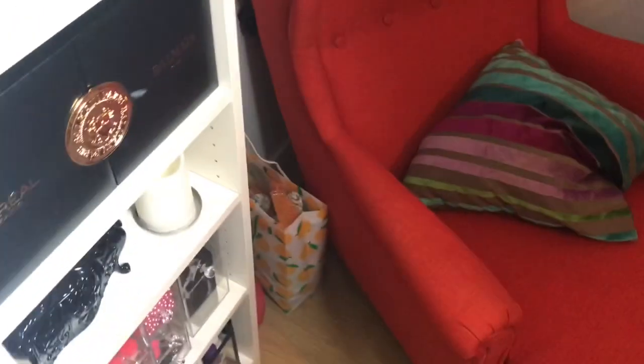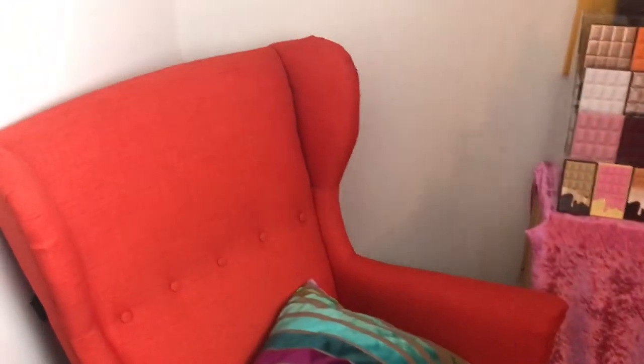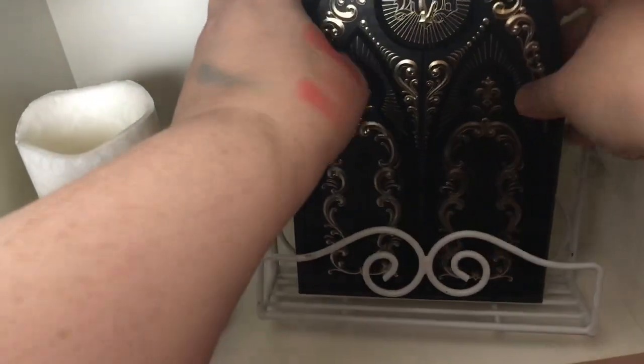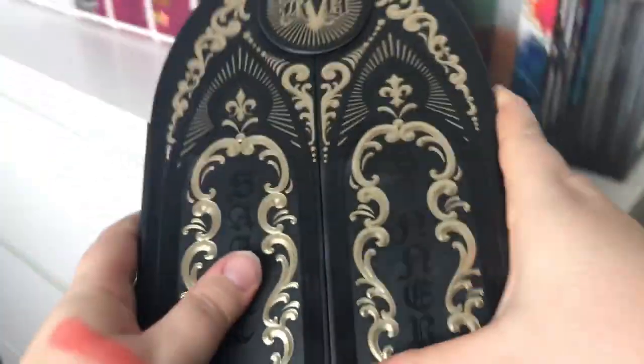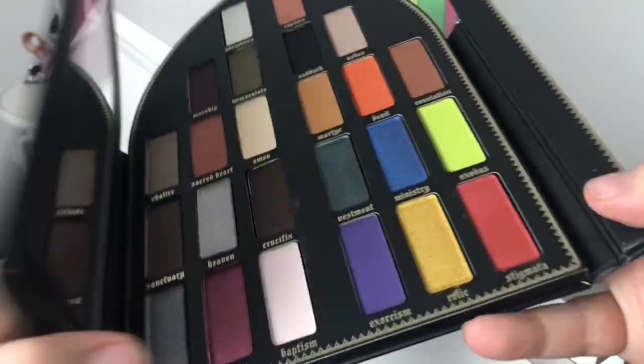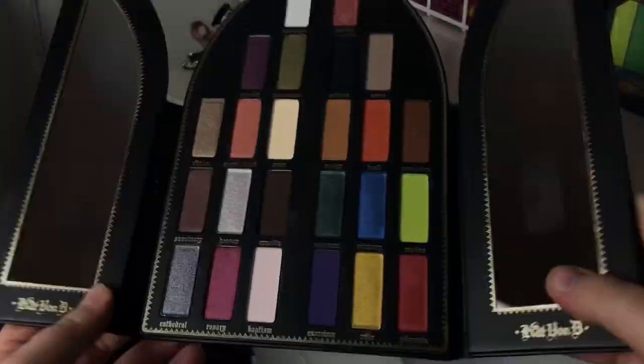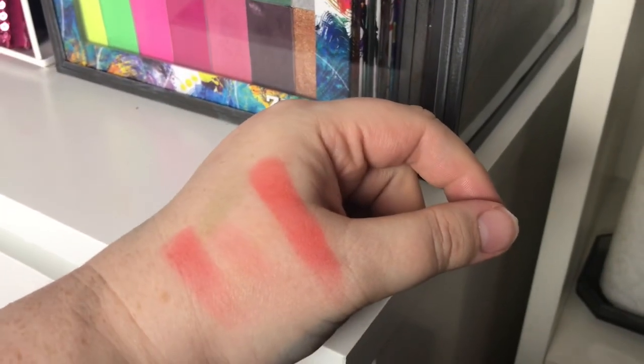Now I can show you all the palettes I have here. So we will be done with this shelf. I have the Kat Von D Saint and Sinner palette. It looks like that. So pretty. Where did he go?